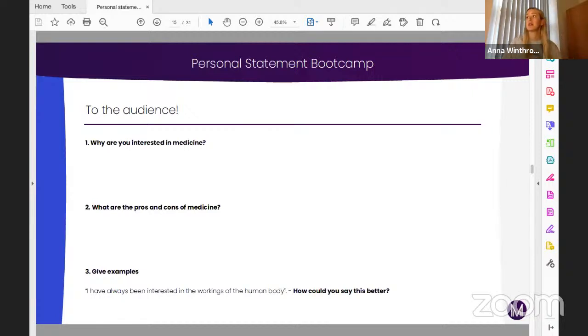Yeah, lovely. Okay. Now I'm going to ask you the same to put in the chat. What are the pros and cons of medicine? Poor work-life balance. Pro, lifelong learning.